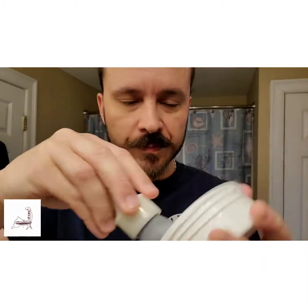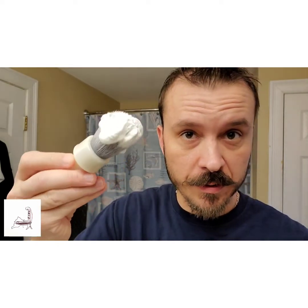Nice lather going. And this soap's a little harder. It's more puck-ish than it is croap or soft. So it's gonna take me a little longer to work up a lather. And the bristles on this brush are really, really soft, as most synthetics are.